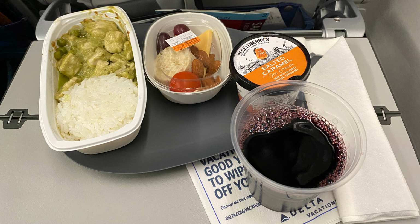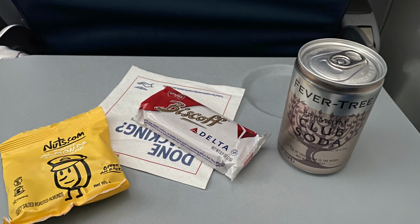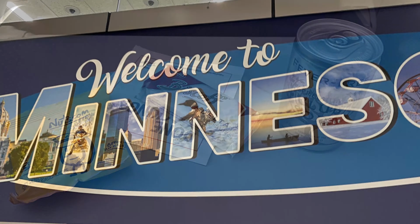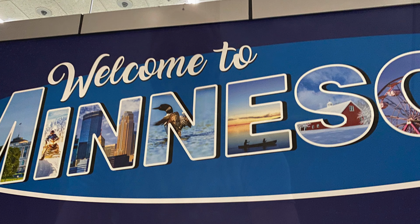I had a quiet flight from Paris to Atlanta. They even started serving beverages in open containers like they used to. And on my flight to Minneapolis, here's my snack from Delta. I made it back to MSP Airport without a hitch. I'm back in Minneapolis, and it feels good to be home.